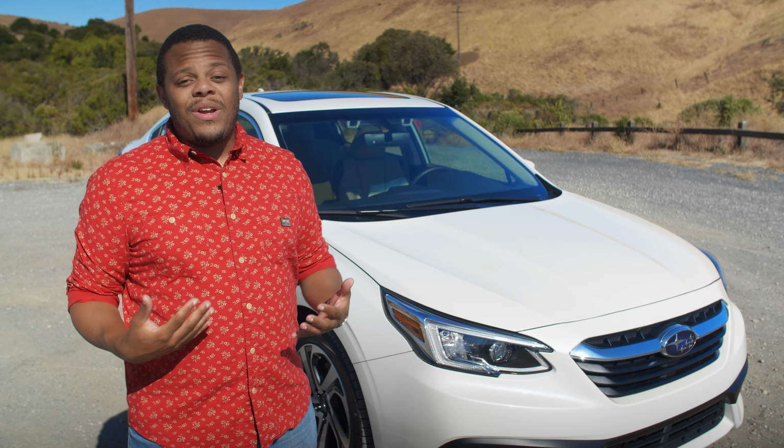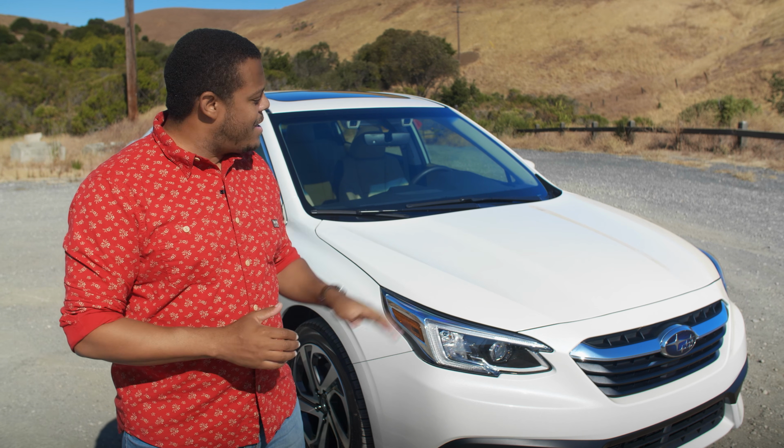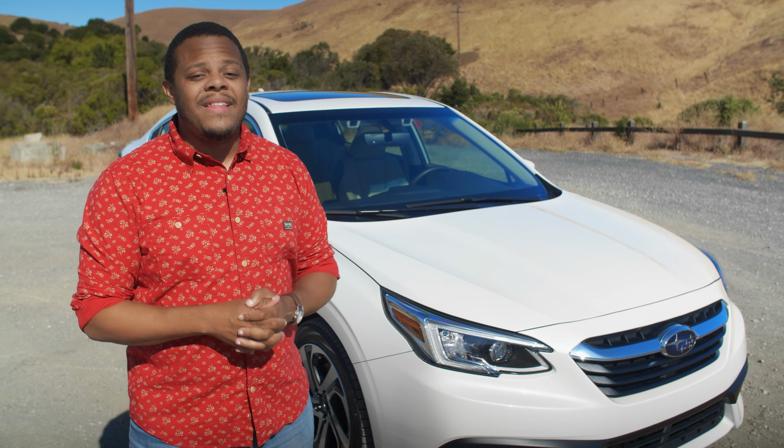What we want to know is, how would you spice up the Legacy? I'm thinking big old hood scoop, but you let us know in the comments below.